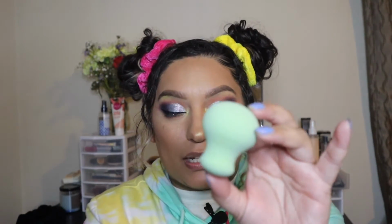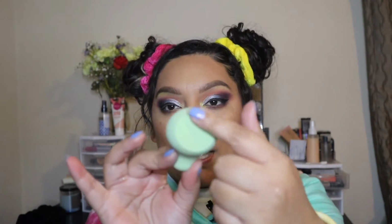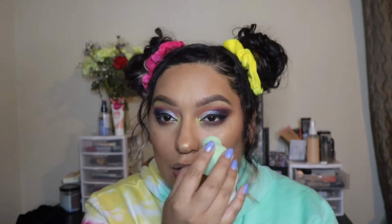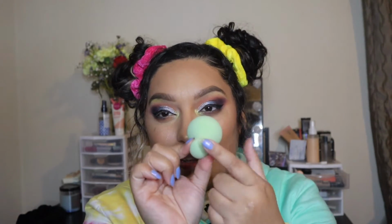So talking about the sponges, I haven't used Spongebob or Patrick, but I have used Squidward, and I used him the first time around when I first filmed this video. I will say, whenever you wet him, he gets a little bit bigger and he's really soft. The only issue I have is that the way it's shaped, it's kind of weird. You could definitely use this side for blending out your foundation, but when it comes to blending out your concealer, the way this is shaped, it's very awkward underneath the eye, so it makes it even harder to blend out. I don't really understand why they made the bottom of the Squidward like this.